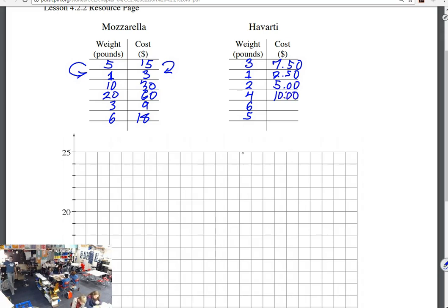10. Here's the other thing about proportional relationships. If I know what 4 pounds costs and I know what 2 pounds costs, and I'm trying to make 6, I can add them. Very good. So 15. But then to get to 5, can't really add things easily. What do you got? 12.5. Or 50 since we're working with money.